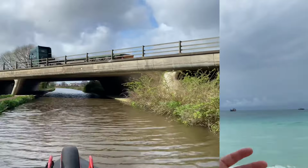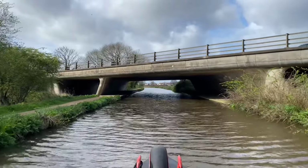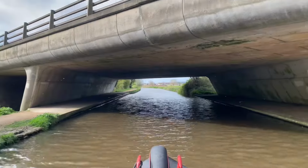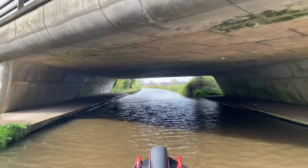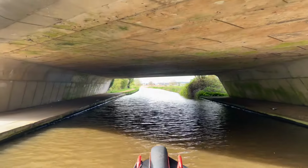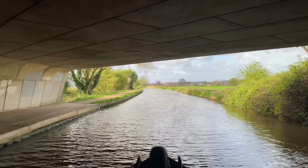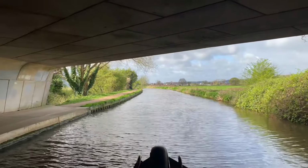And with the boat now freshly blacked and back on the water, we're heading back up to Barton Turn. We've got 3 locks to navigate. See how much canal rash we can pick up through there. Hopefully none. That is the objective, to get the boat back into the marina. The weather's pretty good. It is April.